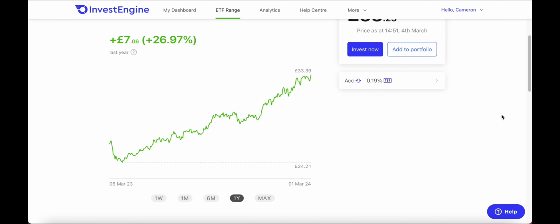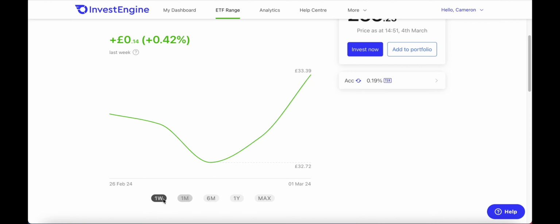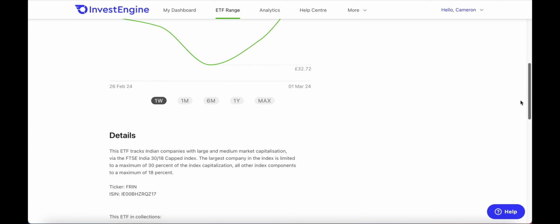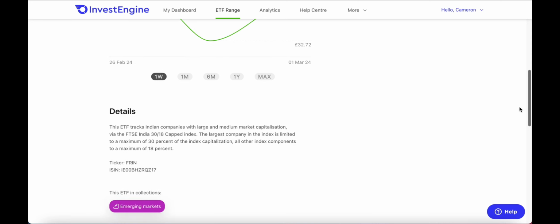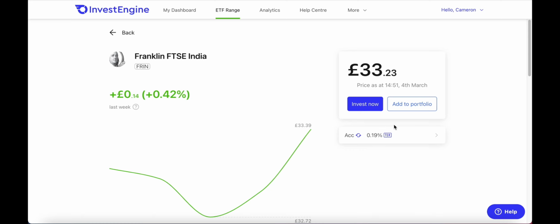And with this ETF, you can see over the last year, it's had phenomenal returns, being up nearly 27%. The last 6 months, 17%, 2% in the last month. It just seems to be growing and growing and growing. The fees aren't exactly that high either. I'm very happy to pay 0.19%. It's the lowest out of all the Indian ETFs. This is one that I'm thinking of adding into the portfolio. So that would be pretty much a straight swap for the emerging markets.